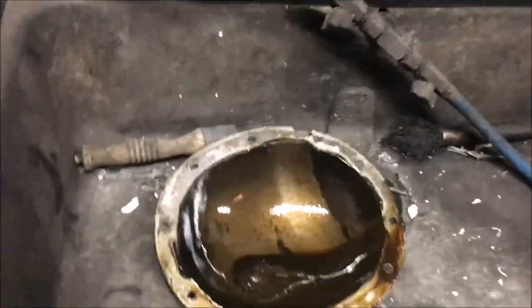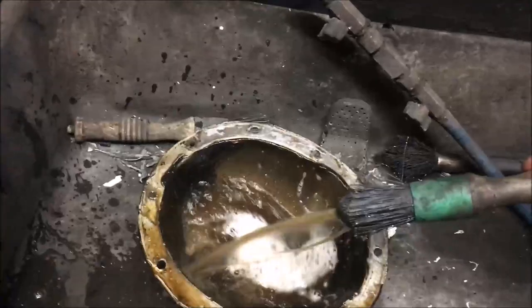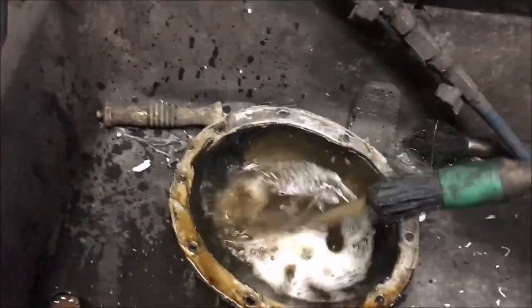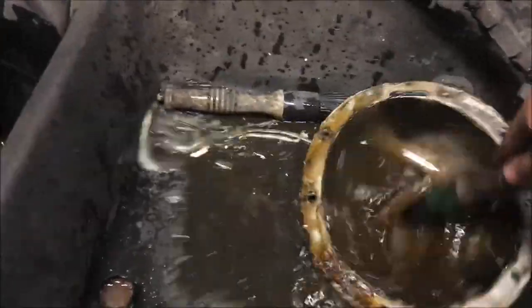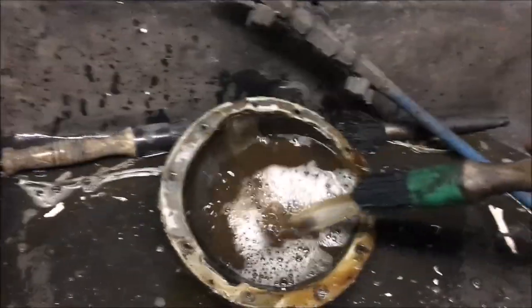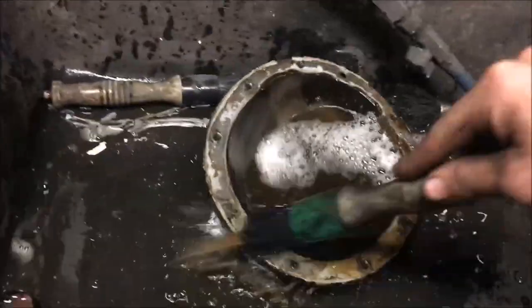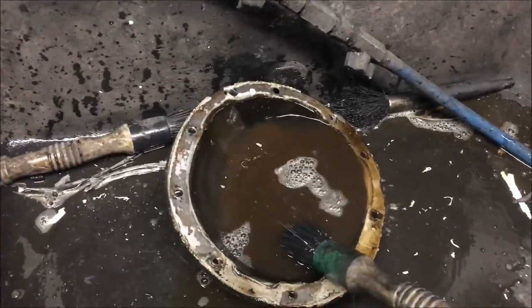It's got an electric pump on it, and it's got heated fluid down in the bottom, and you just wash it. It's got a brush attached that shoots this cleaning solution out, which is pretty awesome. So yeah, just clean this up real good. I'm actually going to clean it more than that, but that's good enough for showing you. So yeah, just clean it, basically, and make it look nice. And then I'll move on to the next step.